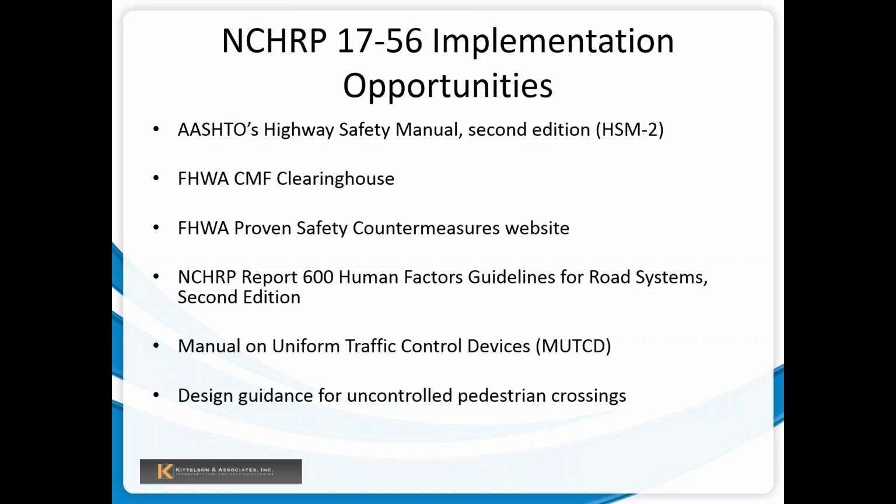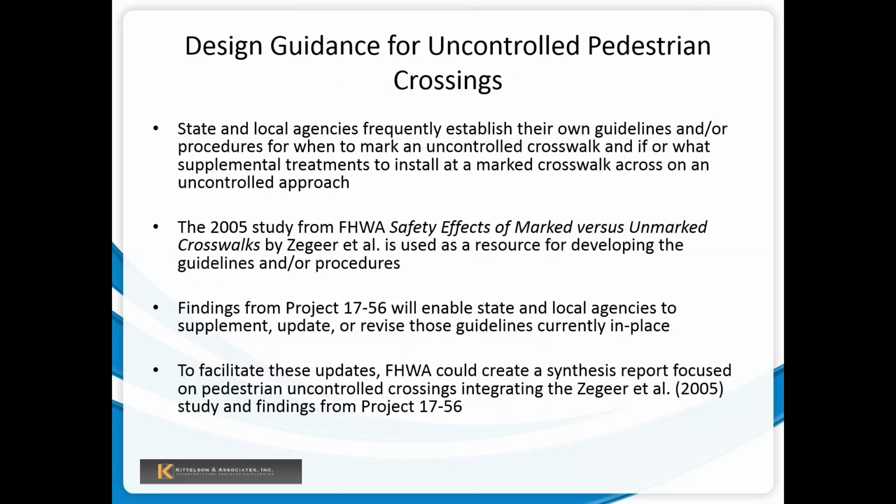Also, there's a FHWA Proven Safety Countermeasures website. We hope that'll be included there. And the next version of NCHRP 600 on human factors guidelines for road systems, and certainly making use of the results in the MUTCD and for other guidelines at the state and local level. This slide here kind of indicates that state and local agencies may want to make use of these results, incorporate them into their own guidance and design documents even.